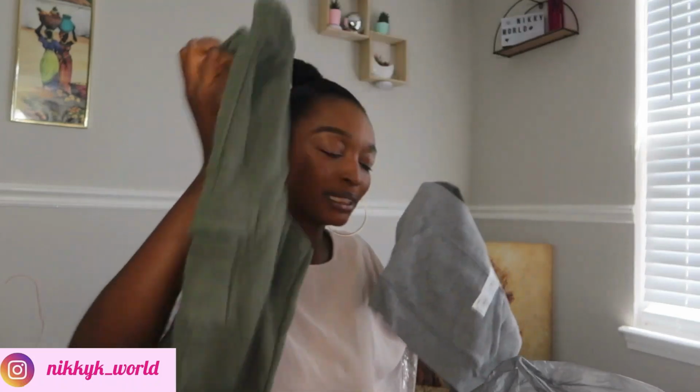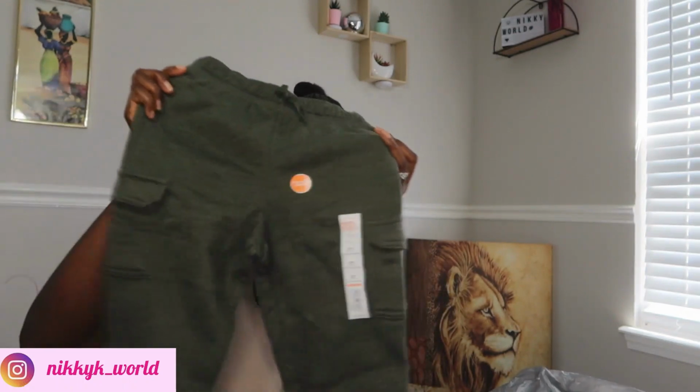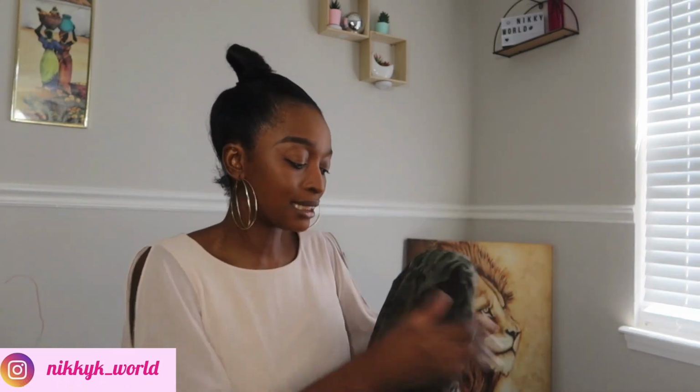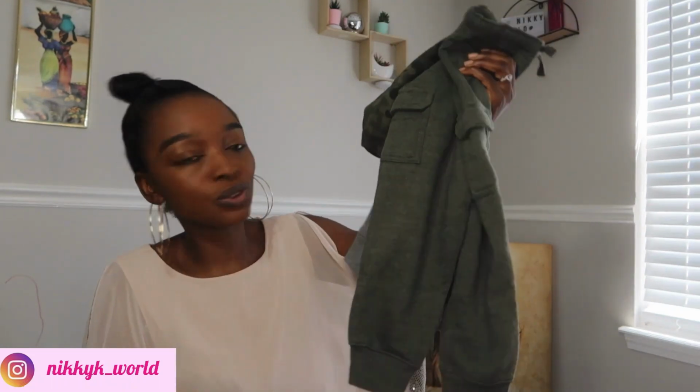Now, because I wasn't able to get matching, what I did was I picked up this green sweatpants for Izzy in a size 5T, and I am going to be pairing it with this camo hoodie in a size 4T. So this was my own combination, which I think goes well. So he's going to be putting this on this way. My bag just fell, guys.